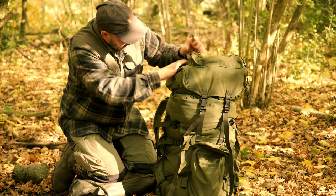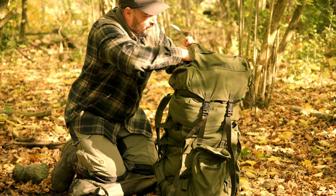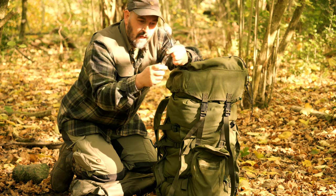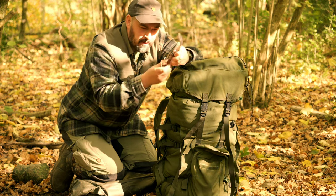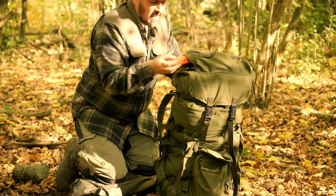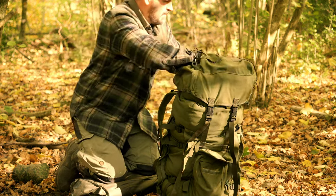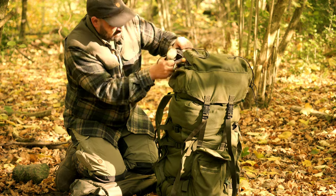Cutlery is the German Army three-piece cutlery set. I have shown this before on the gear room tour. We have a knife, spoon and fork in there, and a very useful can opener. So we'll be using that tonight. Again, that is military surplus. A couple of tinders from Twisted Firestarter to ensure we get that fire going tonight. And more pegs and a fire steel.